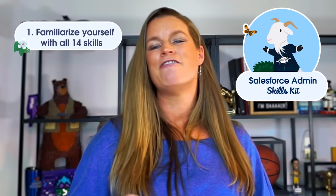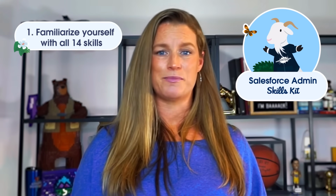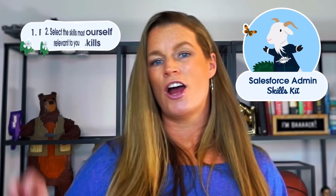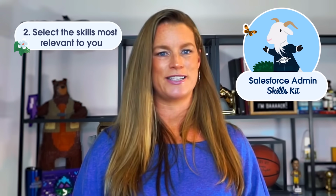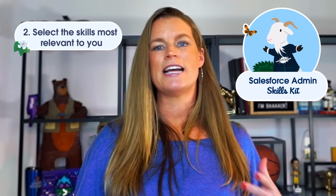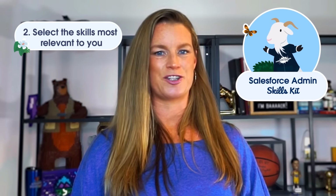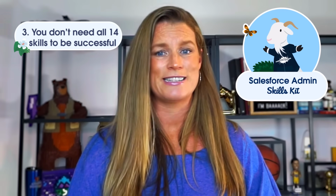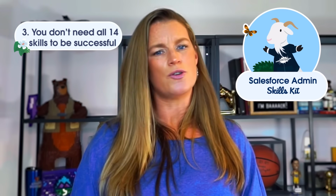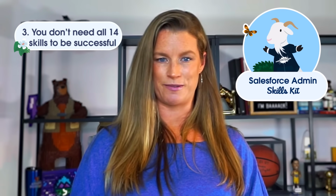Number 1, familiarize yourself with all 14 skills before adding any of them to your resume or job description. Number 2, keep in mind that this kit is not intended to be a one-size-fits-all tool. Rather, it's intended to be a guide that helps you select the skills that are most relevant to your situation. Number 3, you do not need all 14 skills to be a great Salesforce admin, nor do you need to include all 14 of them on your resume or job description.